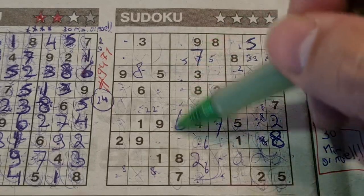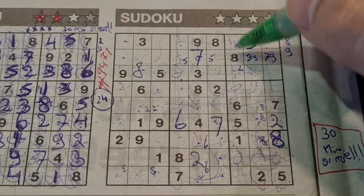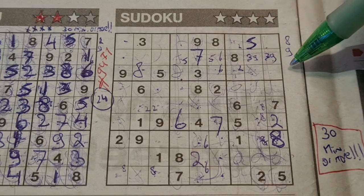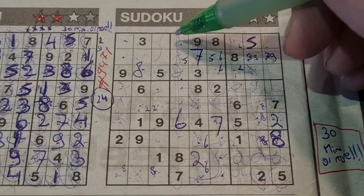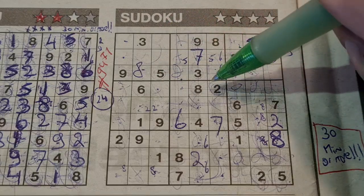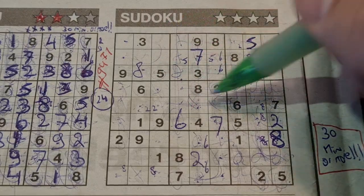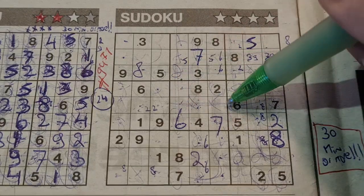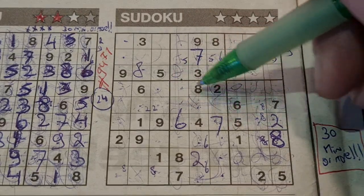One of the missing numbers is 6. We have a 6 in this column, no 6 in these 3 boxes. So the 6 could be here, could be there. Six, I need a 5. Need a 1. Need a 3.